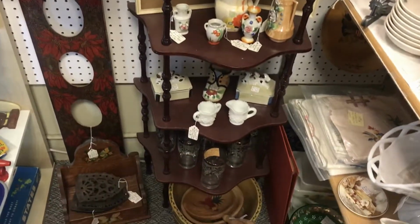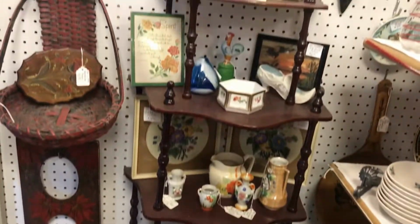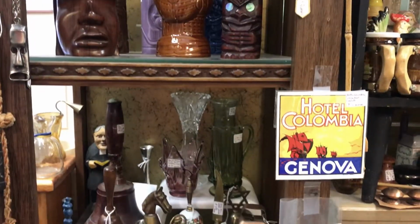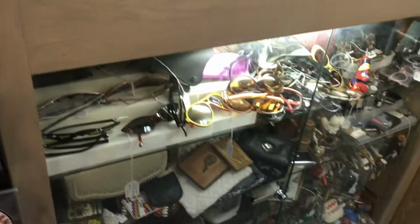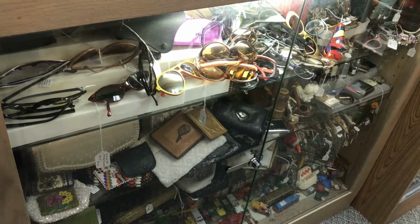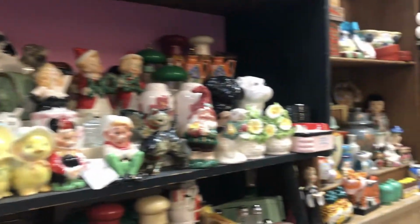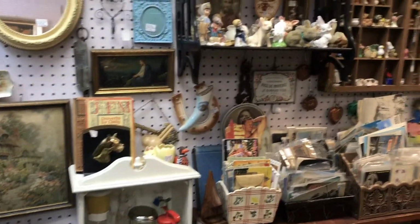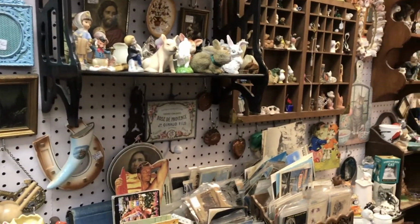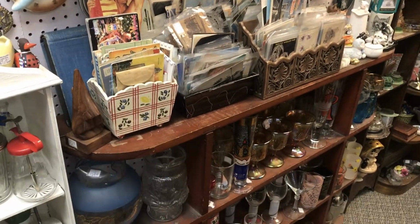They don't have very many pieces of furniture. I do like this piece. I wish I had room for it back home actually, but I don't, so I'm not getting it. But basically every single countertop and bookcase and shelving unit is completely filled with items. And I feel like if you're looking for something in particular, you might actually find it here. But as far as just looking around and seeing what you might like, for me anyway, it's a little bit difficult to concentrate on things just because they have so many and they're all packed in.